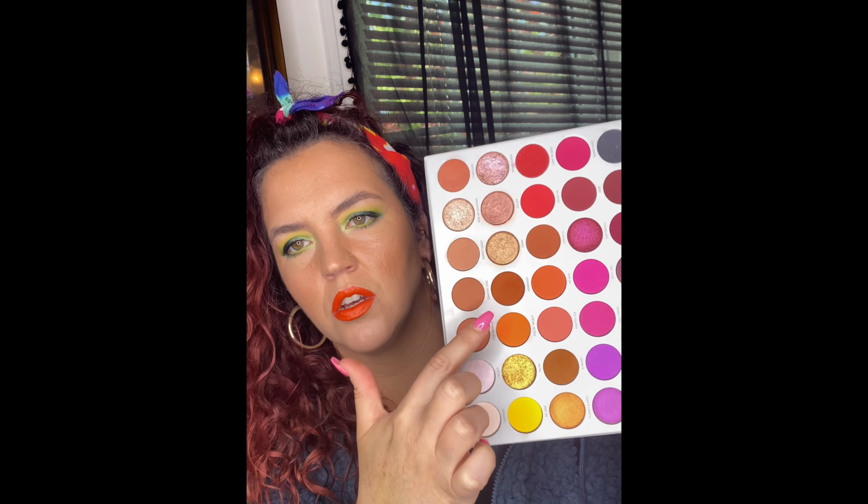I used the oranges in here for a look. That might be the only look that I have a picture of. If I have a picture, I'll insert it. But I enjoy this palette. I do. I think it's good quality. But that's it. That's all the things I want to talk about that are in my stash.